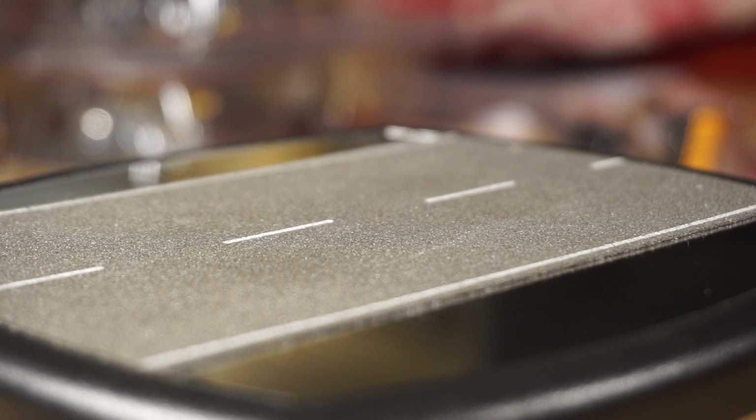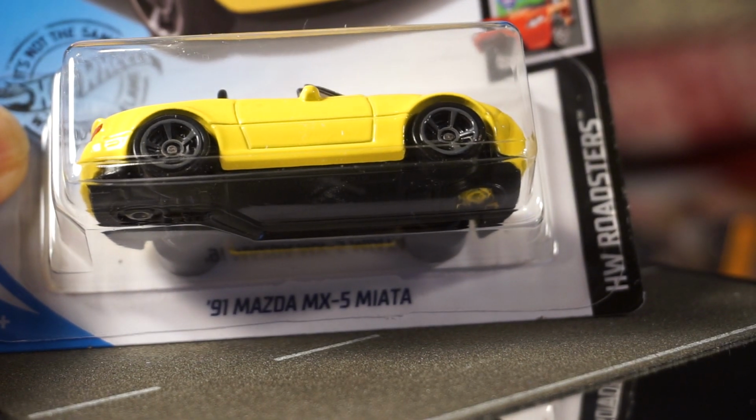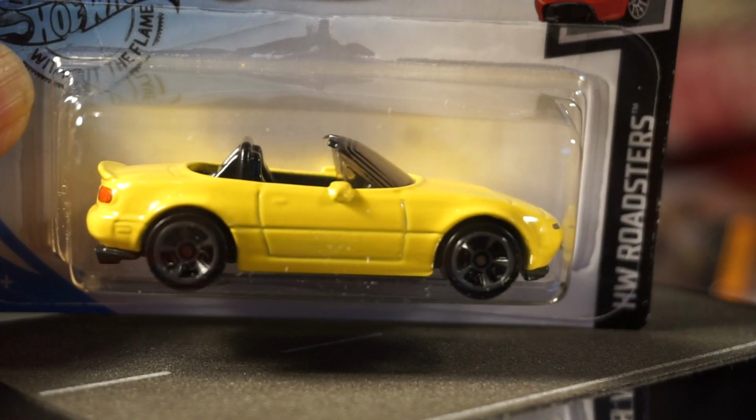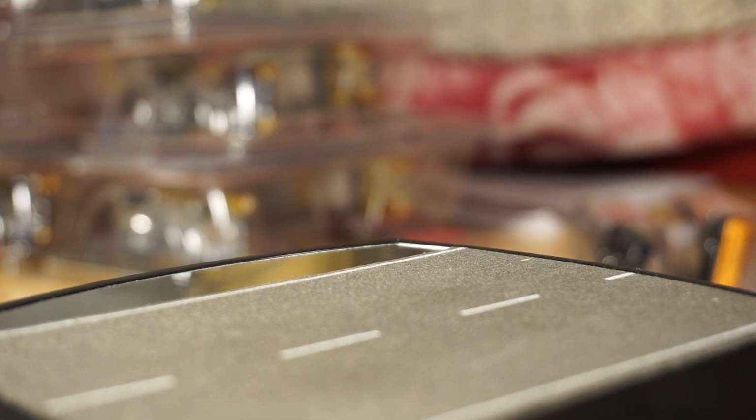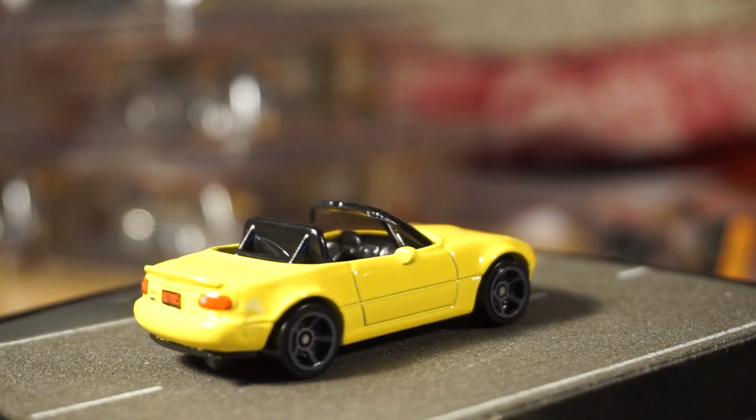So what else we got? We got a new Miata. Actually, this Miata looks pretty good. This is the 91 Mazda MX-5 Miata. I don't really collect a lot of Miatas, but again, they did a pretty good job, I think, on this one. Look at the back here. Okay, the license plate says Hot MX-5. I think that's what it says in the back.